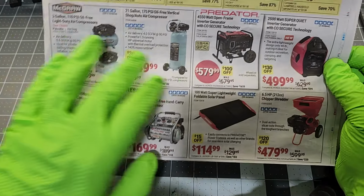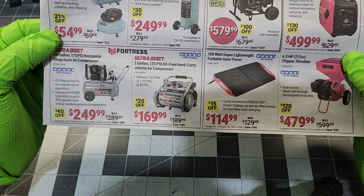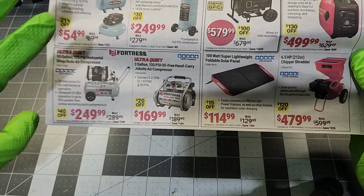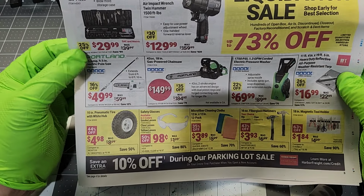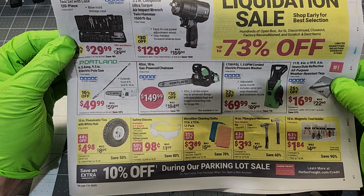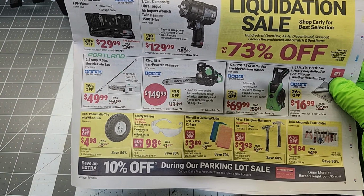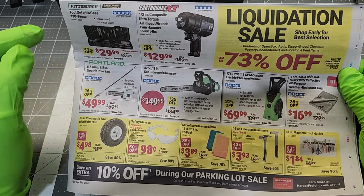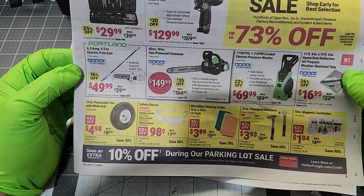But we got some compressors here. We got some generators. And more compressors. Got a solar panel, a chipper, shredder. Again, these things I don't have too much experience on. Got their basic kind of tool set. Good little set for the house for someone. Would be good for a housewarming for a kid or something like that. The earthquake impact, which I hear a lot of good things about.